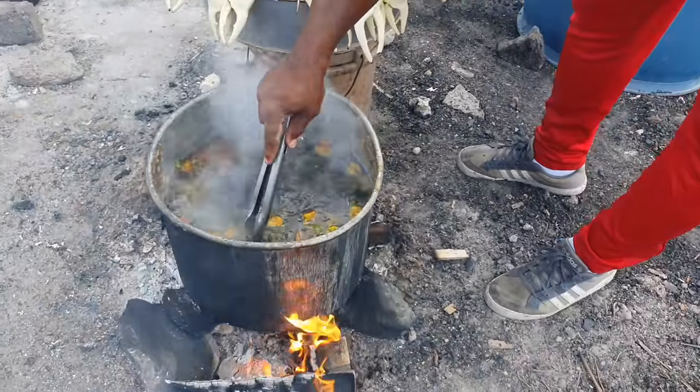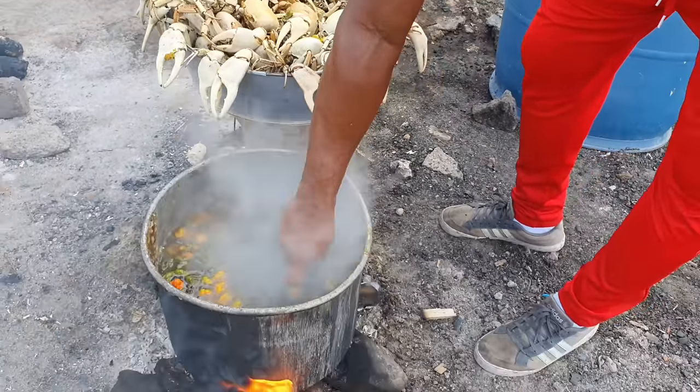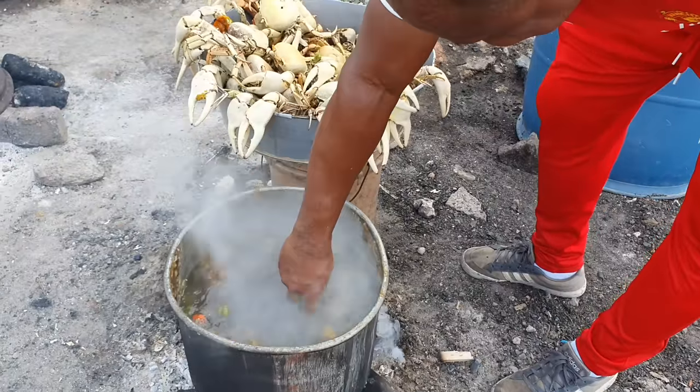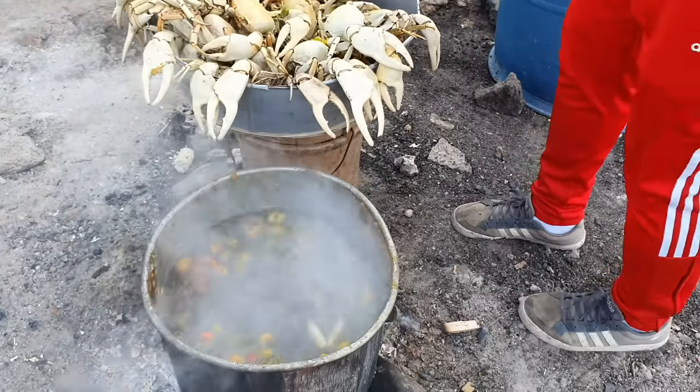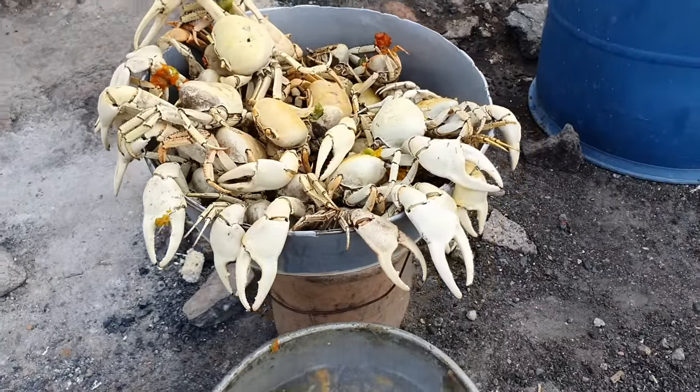More crabs still come out of the pot and more go in. It's just a cycle. Never ending cycle right there. Beautiful vibes. Why that crab foot there? Crab foot there alone, I bring the swing. Just the foot alone, I carry a piece of swing. Beautiful, look at that.